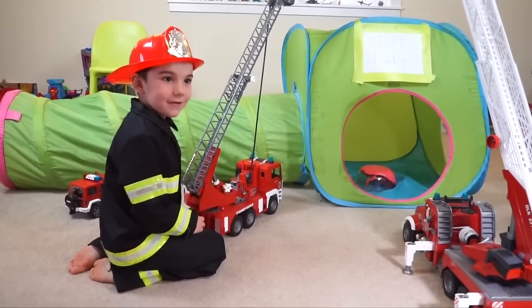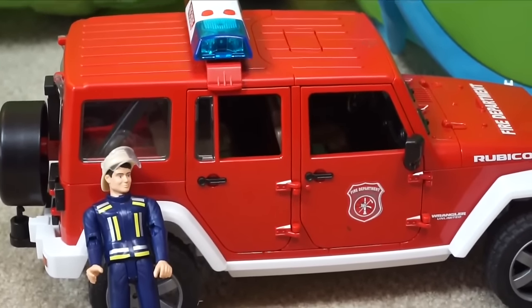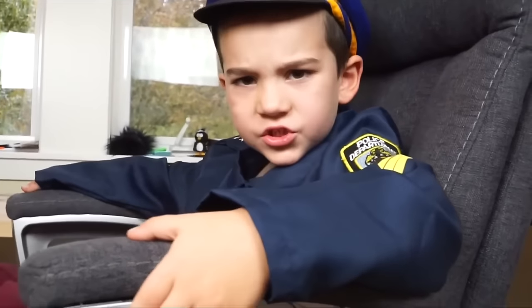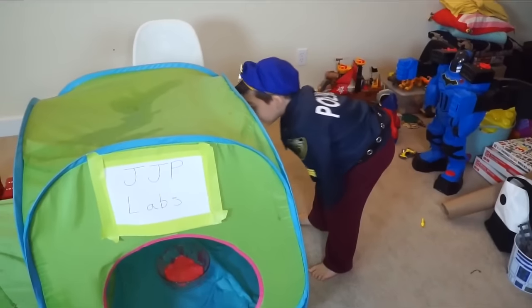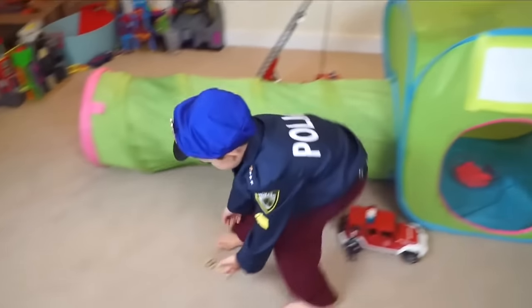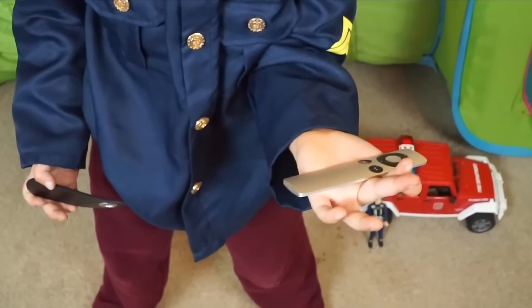Ah, the fire's out. We did good work here. What a relief. Thank goodness the fire is out. Now we have to find out who did it. It's time to investigate who did this. Apple TV remote. I wonder who this belongs to.